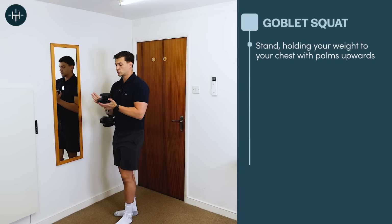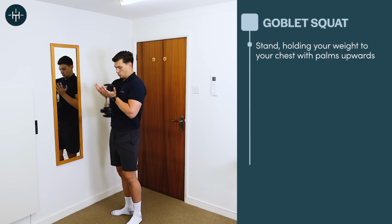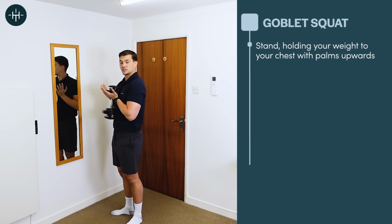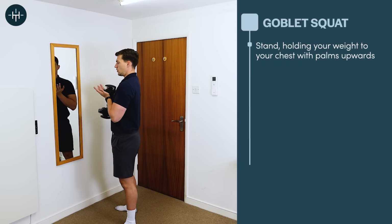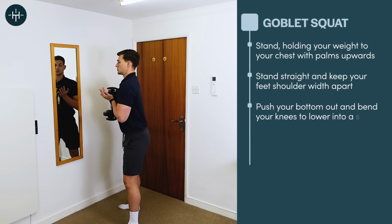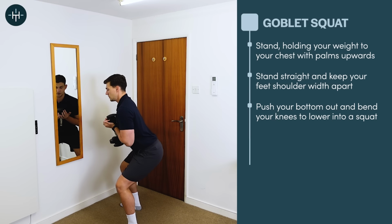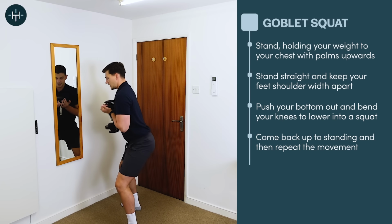So you're going to take your dumbbell and you're going to hold it with your palms up like this. So almost your third hand is your chest. You're going to hold it in nice and close, so you've got two hands supporting and it's resting on your chest. You're going to keep your back really nice and tall. And then you're going to squat down by sticking your bottom out and bending your knees, keeping your back nice and straight, and then coming back up.